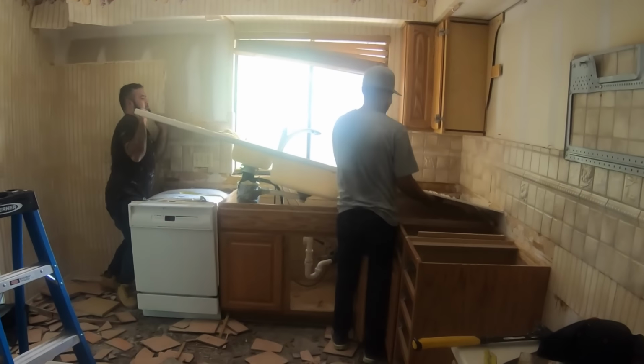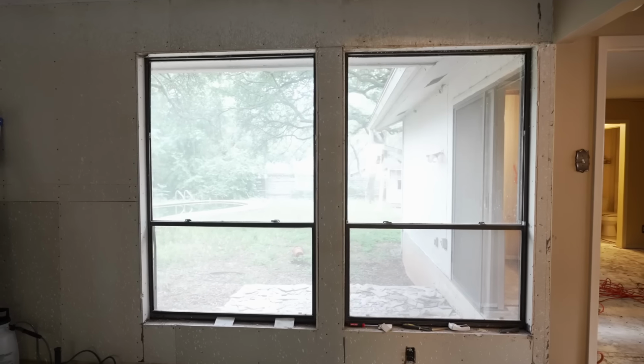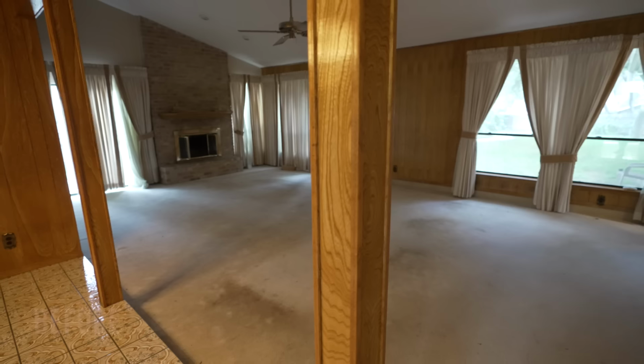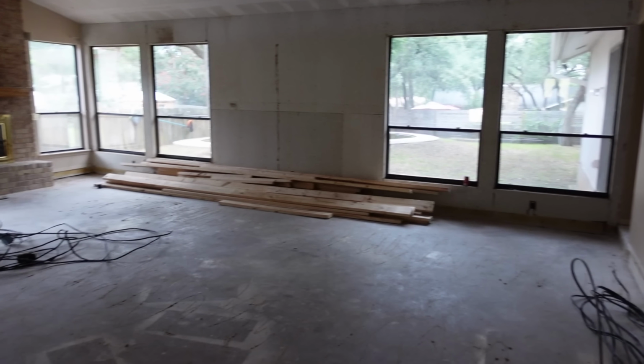Okay, so demo has started here. First things first, we tore down those hideous curtains, as you can see over here. We've got a nice view to that luxurious pool. Yeah, man, these windows look so much bigger than you realize with the curtains off. And really, they're pretty modern looking. I'm pretty pleased with them.